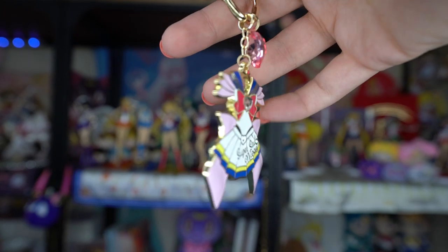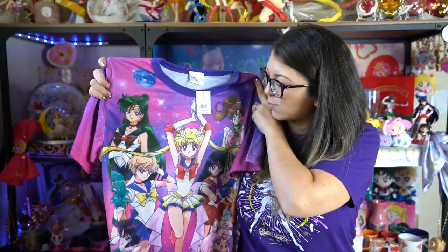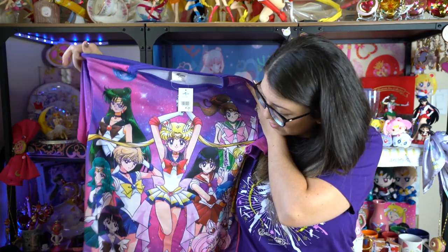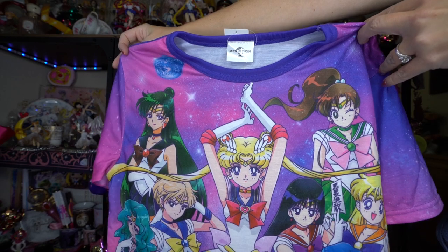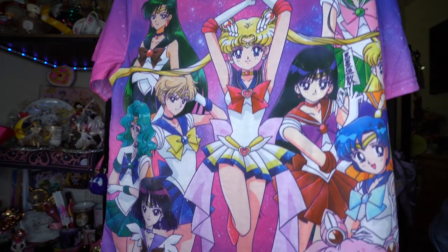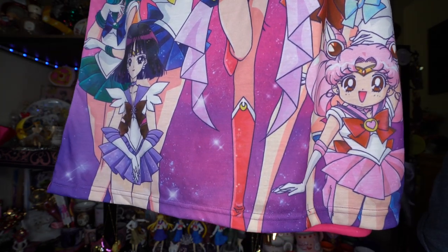This was 1,200 yen. I love this kind of print where it just covers the entire shirt, so I really wanted to get this shirt as well. This features all of the Sailor Senshi, including the outers and Chibi Moon. It's a beautiful t-shirt. It's very, very soft too. It feels like it's kind of polyester in there. And this was 3,900 yen.